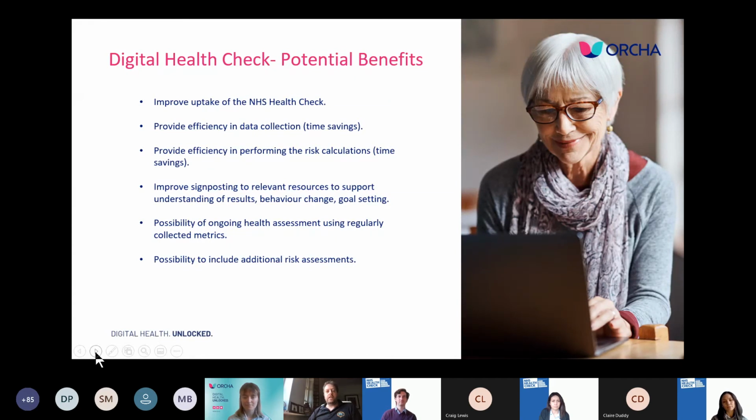So obviously one of those is the option to improve the uptake of the NHS Health Check. And I suppose the rationale behind that is that these products offer much more convenience theoretically for individuals. Typically, or with some exceptions, they can engage with them when and where they want to. So accessibility is improved and all those sorts of things. So that's one hypothesized benefit, which would mean that health checks can be more easily engaged with, possibly.